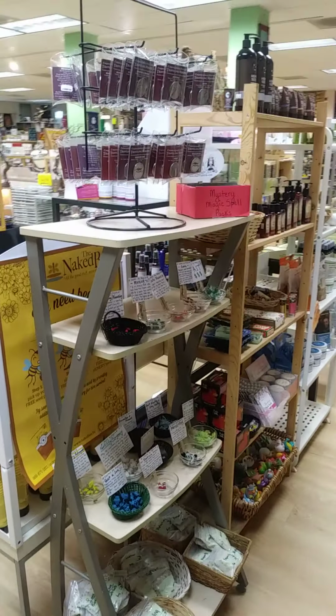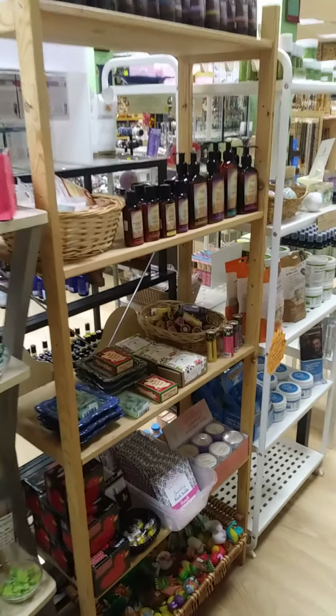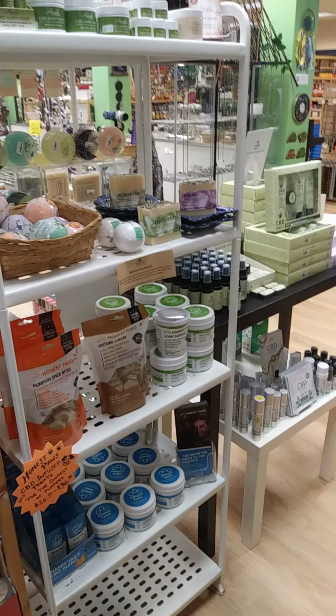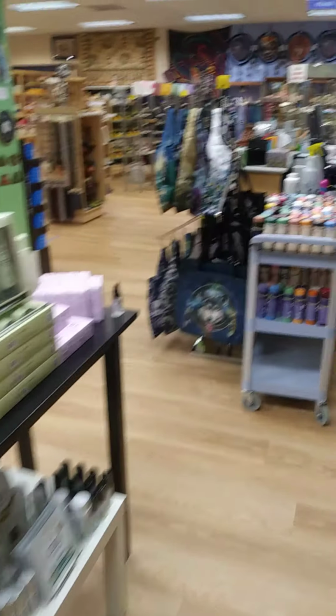So across from our apothecary, we have our magical charm pouches, things like that. And then we also have our bath and body. So lotions and potions and notions over here. We also have our CBD items. So CBD for people, CBD for pets. Those are across from our apothecary section.